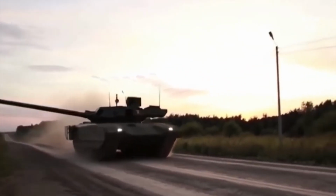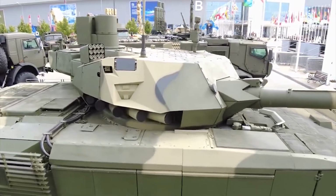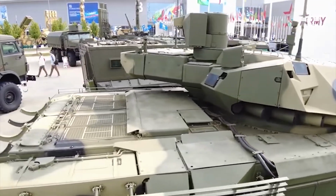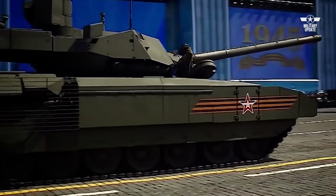The Russian Armata uses newly developed base armor made of steel, ceramics, and composite materials. Also, the Armata has a new Malachite add-on explosive reactive armor that is claimed to be of a new generation. The protection level of the Armata tank remains classified. It might be one of the most protected tanks in the world.